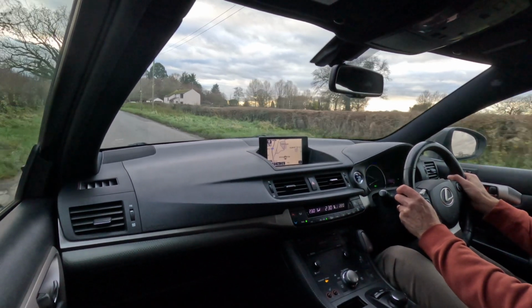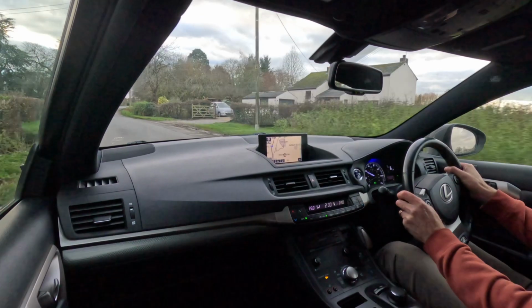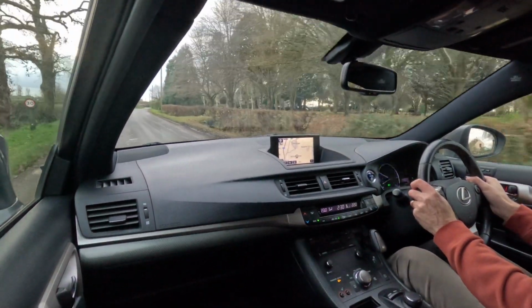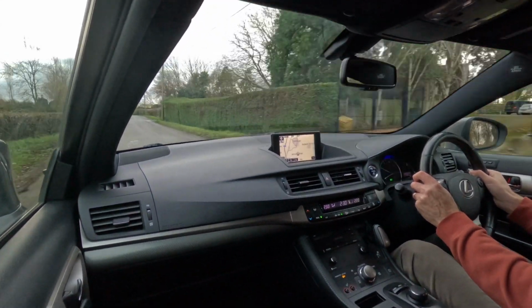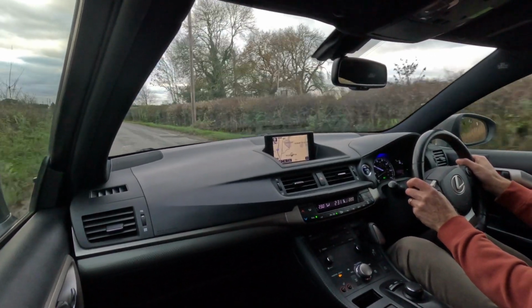So coming to the car, as you'll know from the walk around section and the advert, this is a car we sold to a gentleman before, so we know it very well. It's a lovely car, fully serviced by Lexus all the way through, been kept in beautiful condition and drives beautifully. Press the power button, whirs silently into life.